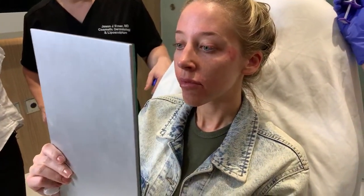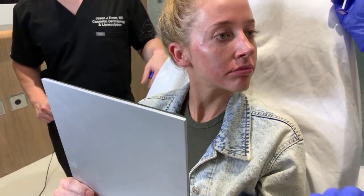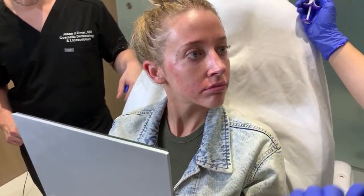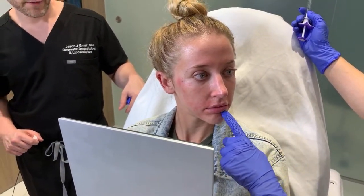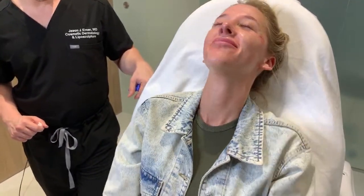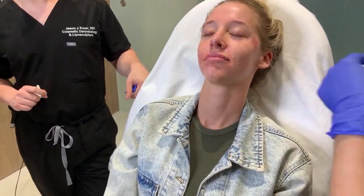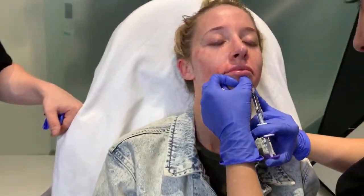Do you want to keep going with the lip or you want to go to your under eyes? Yeah, I mean, what do you think? I think you could do a little bit more balancing. On the top? One more poke on top, okay, and then one more poke down here. You can do the one down there first. Okay. The top hurts. And top does hurt.